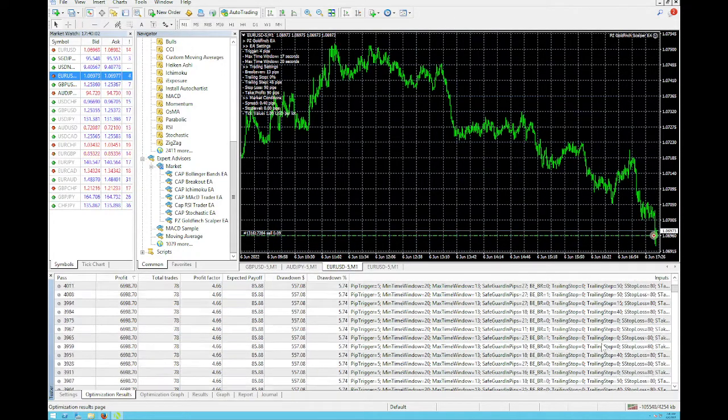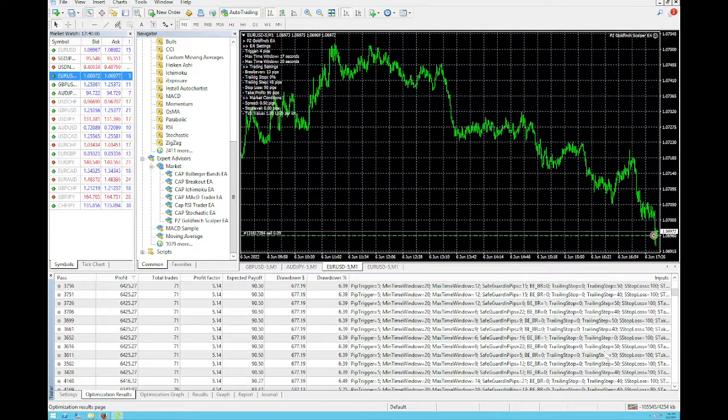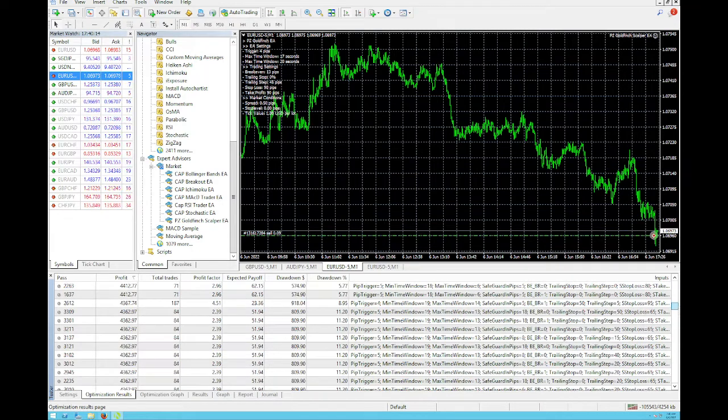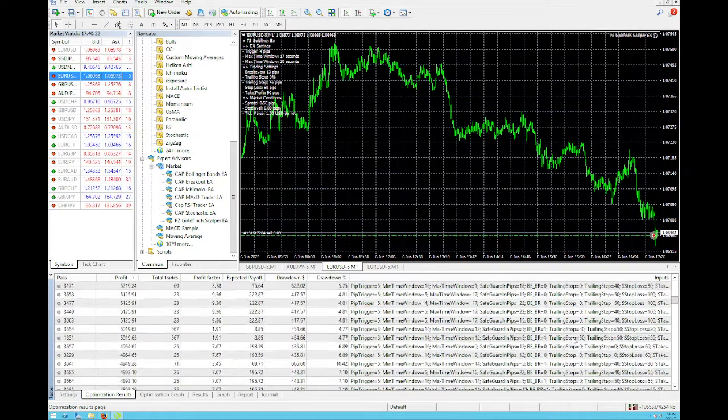Let's see if I can find one. Let me see. With 0. And I'm assuming if you find one with, or okay, I see it. So safeguard pips, if this is 0, it turns off everything, I believe. Let me double check, see if I can't find one in 0.